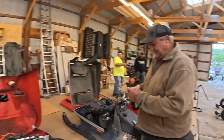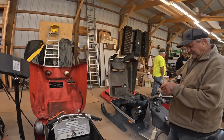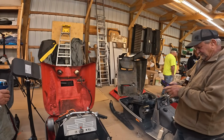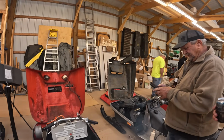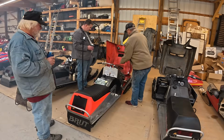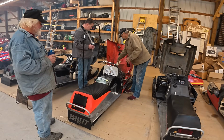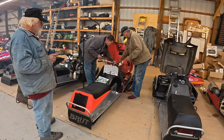Runs like a top. You'd rather give me $100 bills? It's even got the correct skis on. Now the gas. You're owning this one, aren't you?